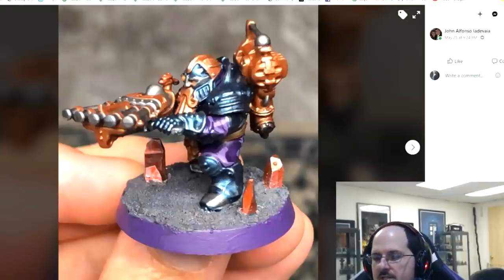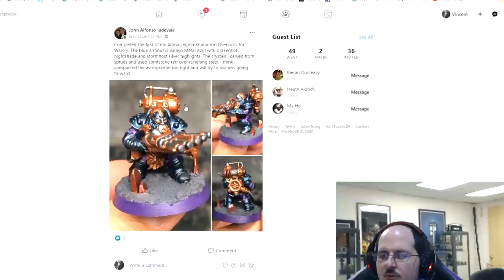But overall, I like the base scheme. I think it's really cool. Blue and the copper work really well together, so you've got a solid scheme. We just need to up that control and that contrast on the metals.